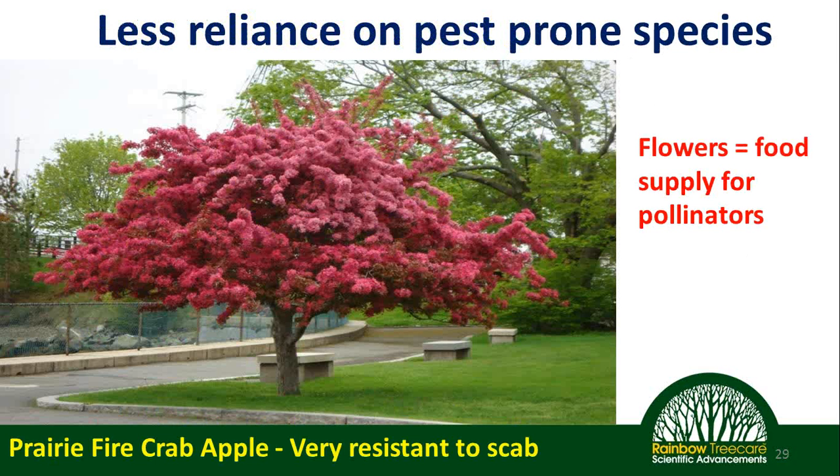Less reliance on pest-prone species. You can find a host of crabapples, for example, that are bred to resist scab. The prairie fire crabapple is one of them. And there's the added benefit if you're trying to be pollinator friendly. If it has flowers on it, it's a food supply for pollinators. So you win in that regard too.